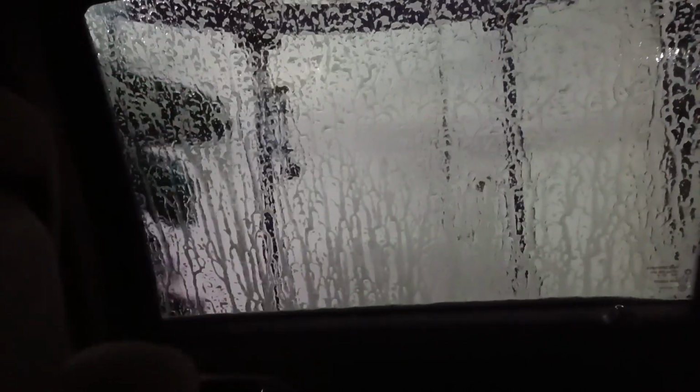Nice job. Yeah, I said brushes on this side. Let's do this side first. Amazing smell, it smells neat. There's a brush on this side. Wow.